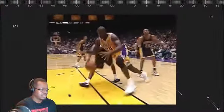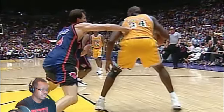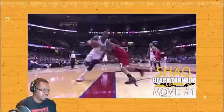Shaq's favorite move was to post up and lean on a defender with all his mass. And then, as the defender was using all his strength and focus just to stay in place, Shaq would spin off of him and dunk the ball. He named this move the Black Tornado because he would spin around so fast with great power, and it was deadly for the opponents. Shaq was a skilled post player, and as we said before, great skill and great physical gifts equal domination. And Shaq was arguably the most dominant player ever.